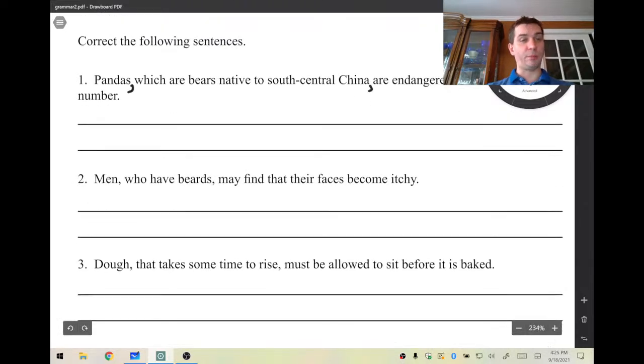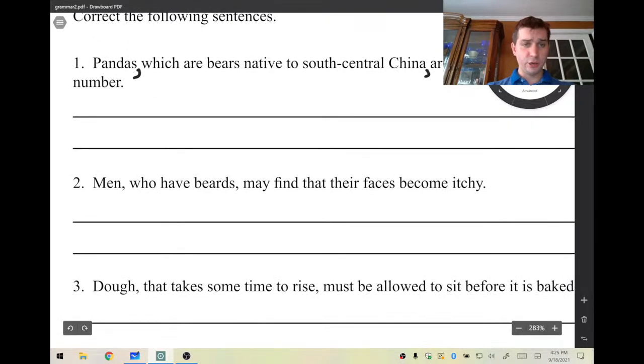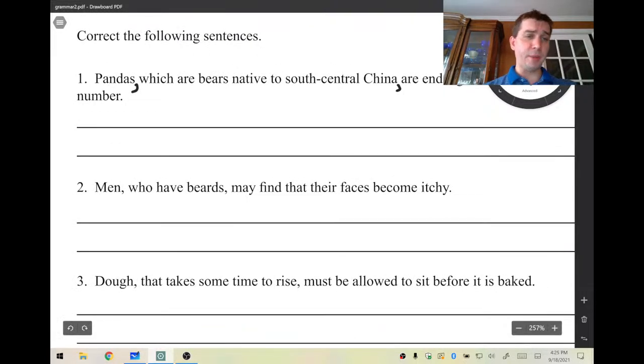Men, at least one comma, maybe both commas. Men who have beards may find their faces become itchy. So I said this is mainly a comma rule. Here I have a comma and here I have a comma. So let's determine if I need these commas. I'm going to temporarily cross out my relative clause. Let's see if we've lost any meaning. Men may find their faces become itchy.